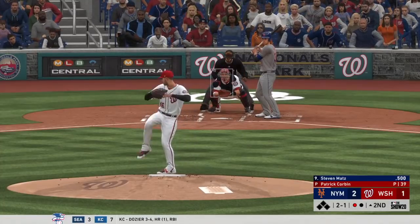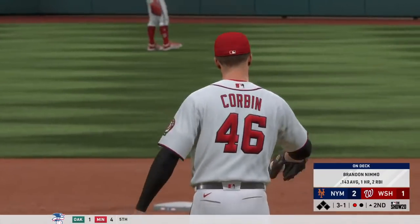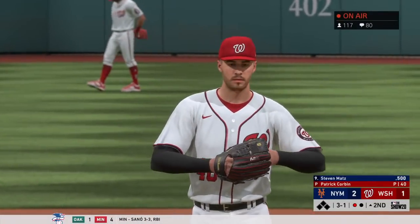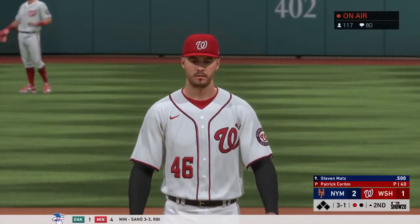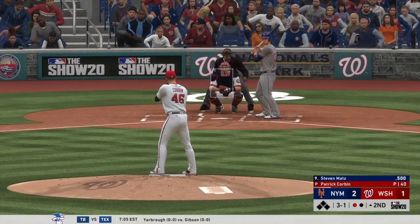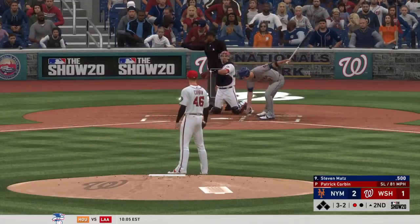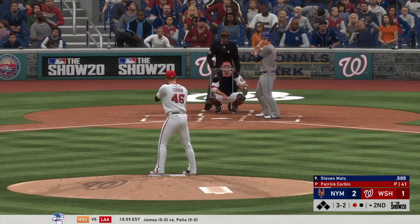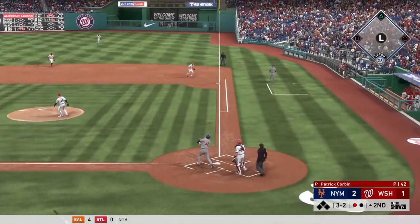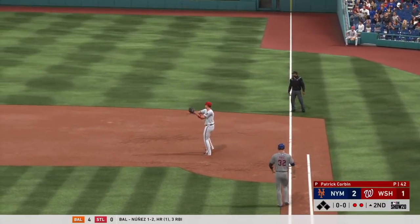Now the 2-1 is looked at for ball three. Well, he really needs to make this guy swing the bat right here. He's not the type of hitter you want to dance around with. And it's up to a 3-2 full count now. 3 balls, 2 strikes. And he gets him to pop it up on the right side of the infield. And he'll squeeze this one for the second out.